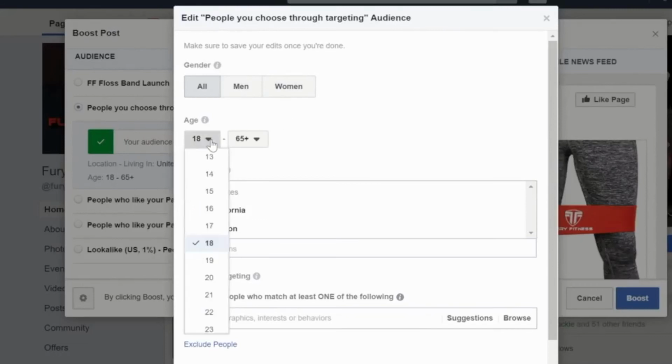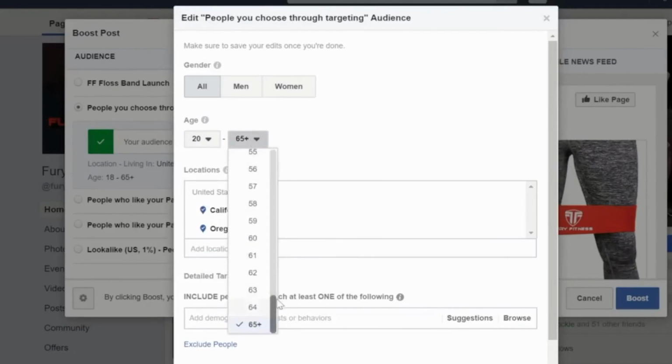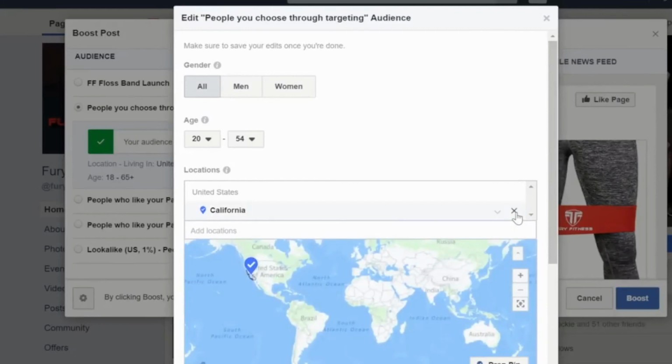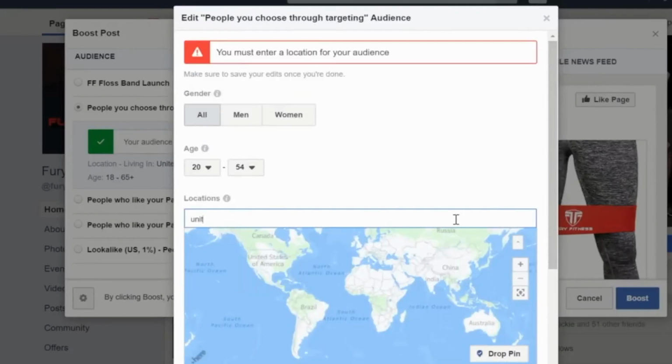Under the age group, I'm going to raise this up a little bit to 20 years old, and I'm going to lower the upper range down to about 54 years old. Now, if you know that your product might be used by different age ranges, absolutely feel free to adjust these ages. Now, I could limit this coupon to be shown in only certain states, but I want it shown in all of the United States. So I'm going to take off the ones that it's suggesting and just type in the United States.